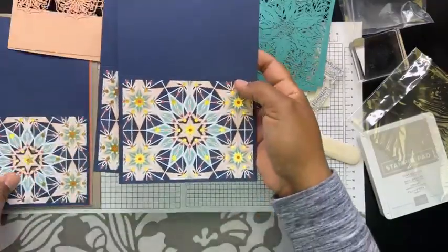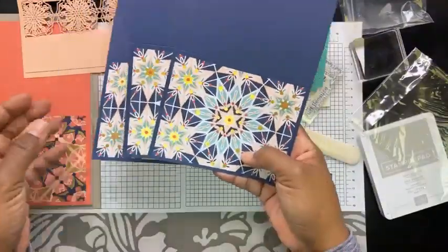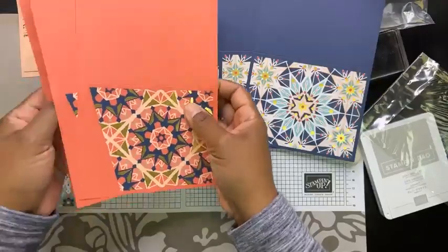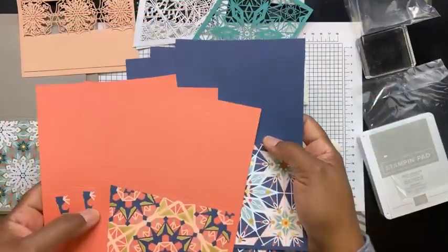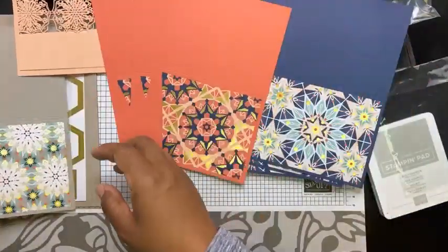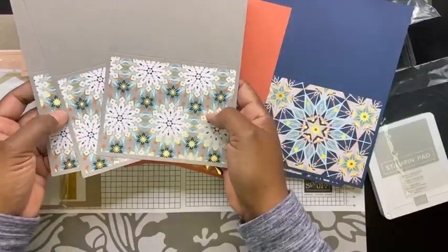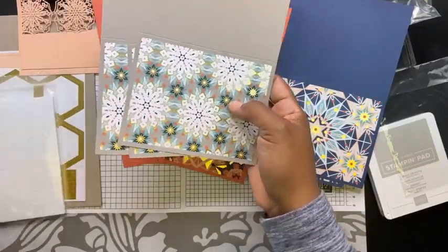Oh my goodness, look at these envelopes. I mean, these card bases. Okay, so this right here is like a Calypso Coral. Calypso Coral and blue are probably some of my favorite colors together. Oh my goodness, look at this one, you guys. I love it. Ah, Franny, you're changing your vote.